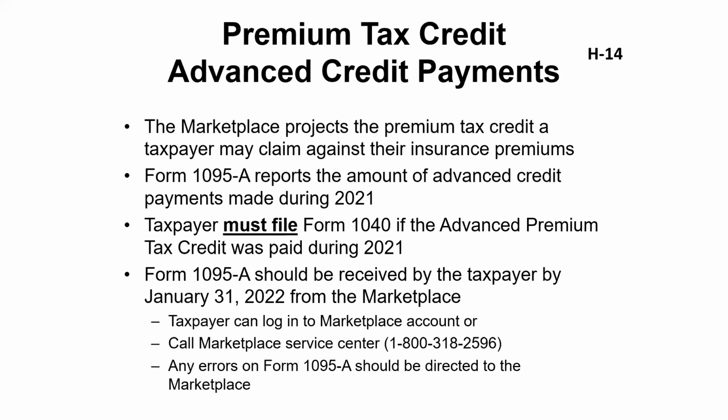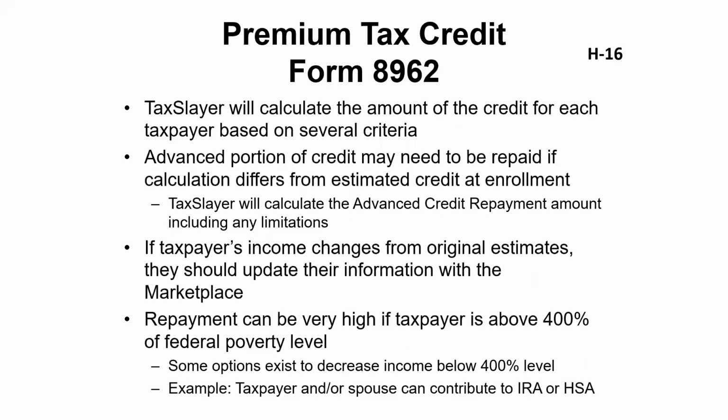So if they have taken the premium tax credit with advance payments, we're going to have to complete the Form 8962. Again, TaxSlayer is going to go ahead and do this for you. Once you indicate that the individual has a Form 1095-A, they're going to have you enter the information from the 1095-A into TaxSlayer. If every month is exactly the same and you have the total amount, you can just enter the total. If there are changes, then you have to enter the form exactly as shown into TaxSlayer.